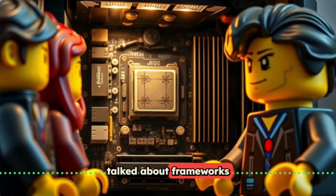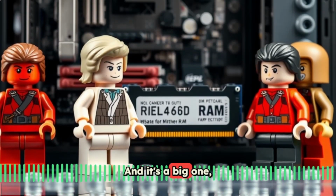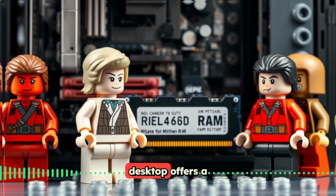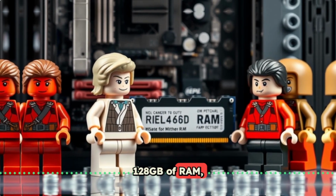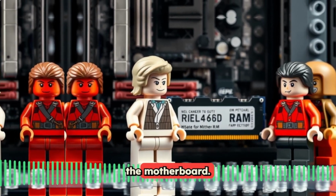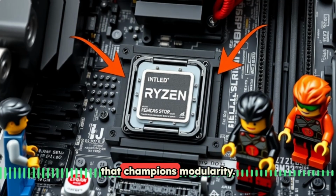Remember how we talked about Framework's love for modularity? Well, there's one area where they've deviated from that path. And it's a big one, the RAM. While the Framework desktop offers a generous 32 GB to 128 GB of RAM, it's soldered onto the motherboard. This means you won't be able to upgrade the RAM later on. That's a surprising move for a company that champions modularity.